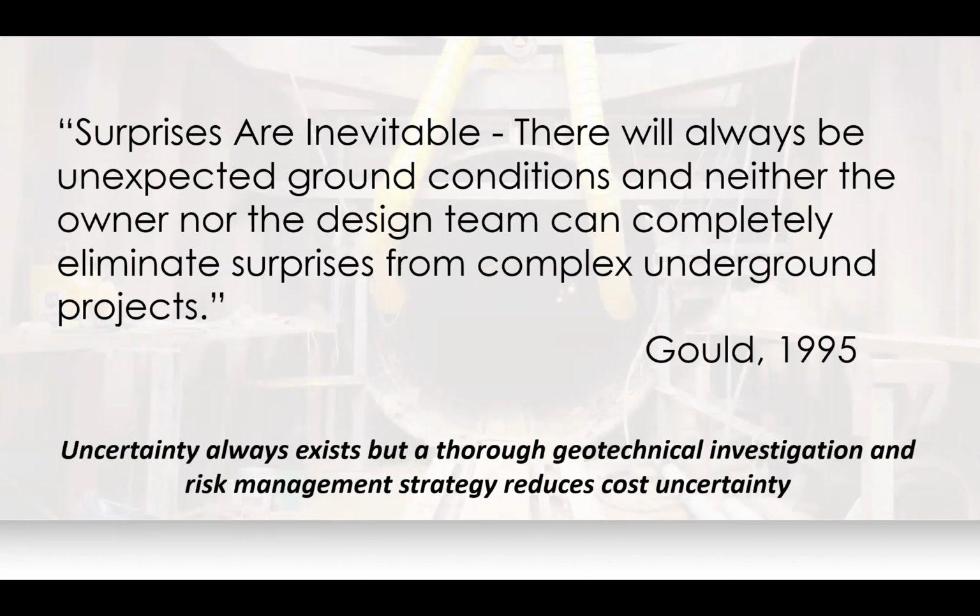So we don't want to count our chickens before they hatch, right? Getting a good bid price is really important, and risk management strategy affects that. But a job costs what it costs when it's finished, not when it bids. So risk management helps us get a better bid price up front. It's also going to help us manage the changes and uncertainties during construction to ensure that when we get to the end, we've met our budget as best we could.